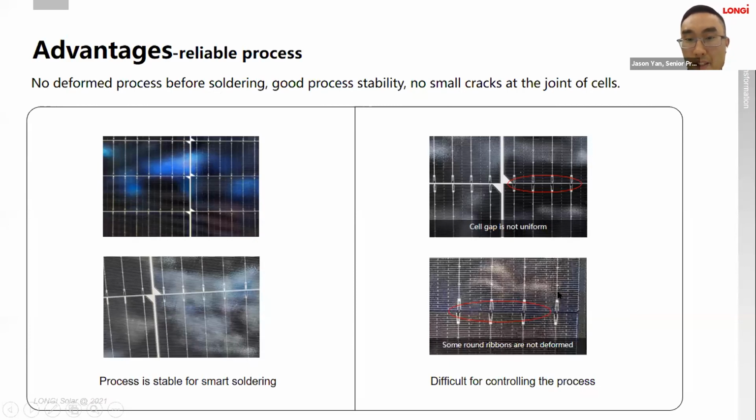However, for the round-shaped ribbon, we can see in the right-hand figure that the cell gap is not uniform. For this cell, the gap is bigger, almost 1 millimeter, and this one is about 0.4, 0.5. This shows some round ribbons are not deformed because of the difficulty in the contouring process.